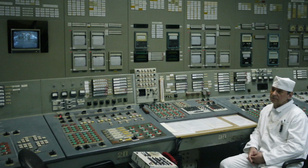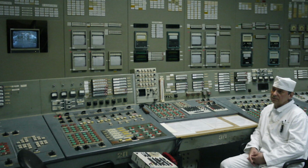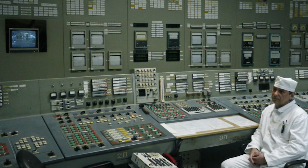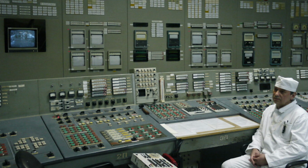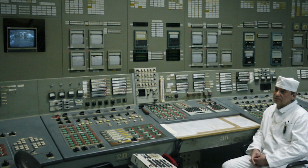As men from the night shift entered the control room at Reactor 4, they soon learnt about the test that had been left for them to complete. But many of them had only been on the job for just a few months and were about to do things they had never done before. During this time, Anatoly Dyatlov, the deputy chief engineer, was in charge of the night shift and was eager to complete the safety test, which had already been attempted 3 times previously but had failed each time.